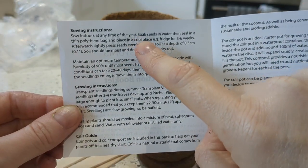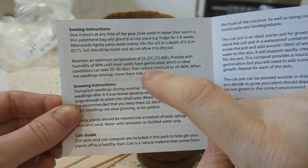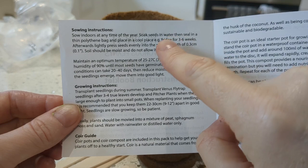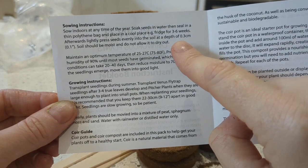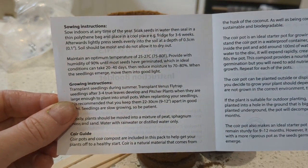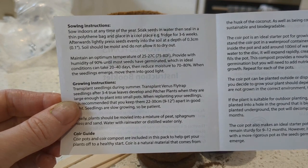I wish that I had read this before today, because I didn't realise that I need to soak the seeds in water and then seal them in a thin polythene bag and place in a cool place, like the fridge, for 3 to 6 weeks. I am so glad that I am not doing this with a child who would then be very disappointed and upset. So I'm glad I am discovering this on your behalf.